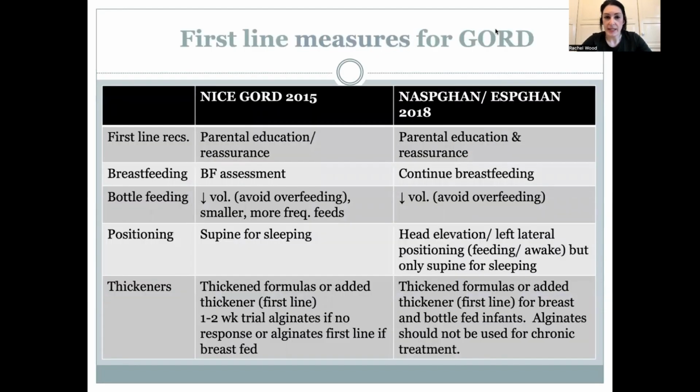So what does the guideline say? I guess we've got the NICE guideline from 2015 and the more international one, the NASPGHAN and ESPGHAN from 2018, that again recommend parental education and reassurance around feeding as the first line, and support for them to understand that some of the symptoms can be normal.